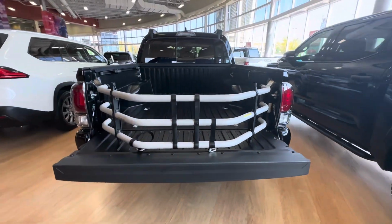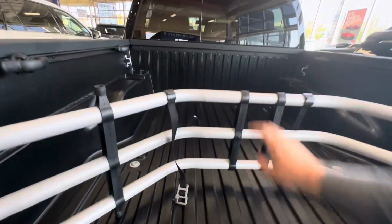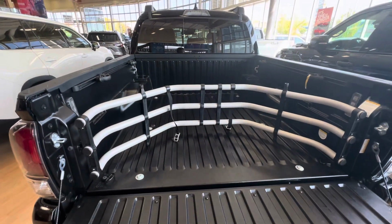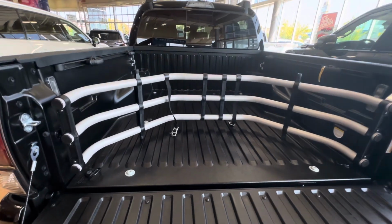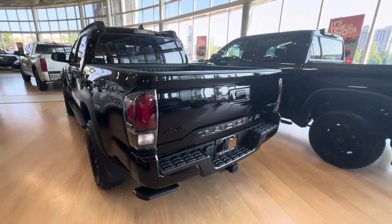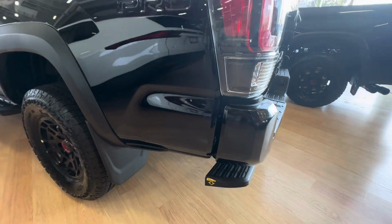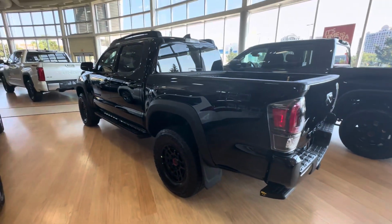Bed extender, I had one actually in my truck as well. Most of the time I'd keep it down, just stop my groceries and things from rolling around. So that makes it a little easier to hop into the back of the truck.